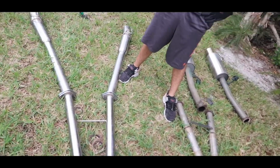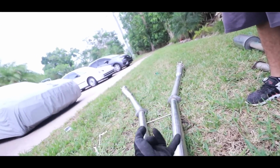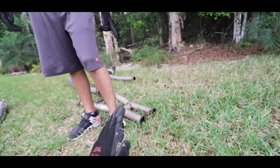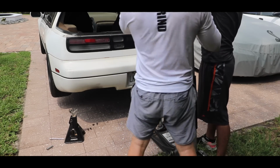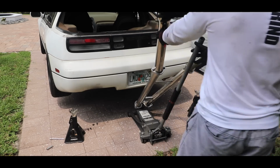Stupid moment. So we obviously put it on backwards, right? Gotta put this upside down, well, the correct way. Because if you can see right now, these are facing down and those are facing up. So yeah, you're right. It wouldn't line up with the test pipes. Here you go, that side.